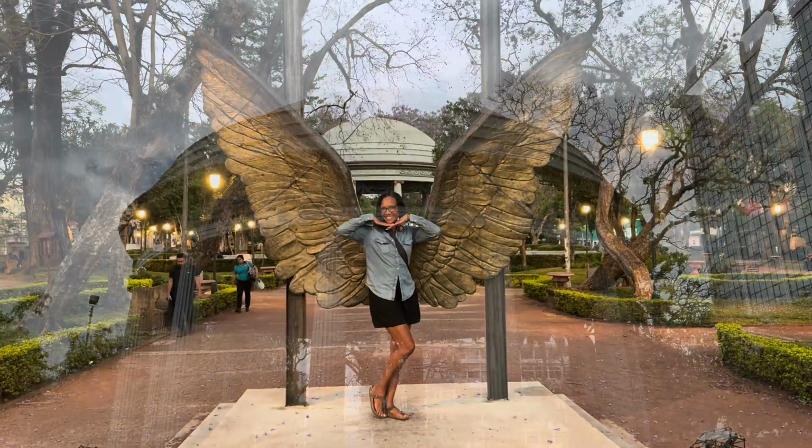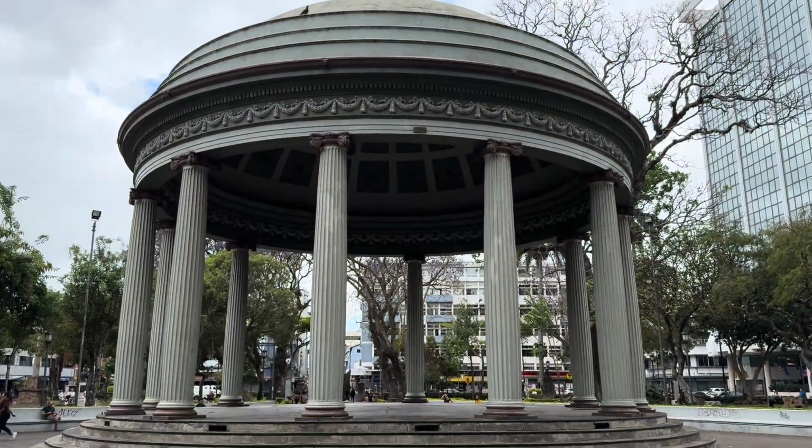Buenos días. Buenos días. ¿A dónde estamos? We are in the capital of Costa Rica, San Jose.